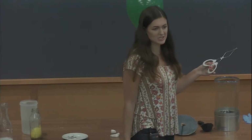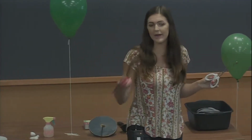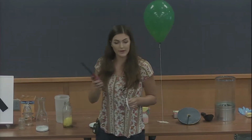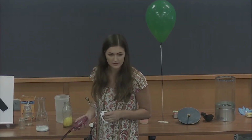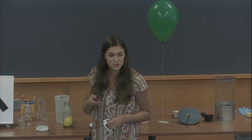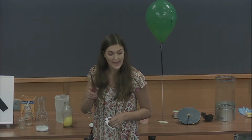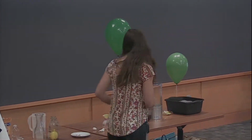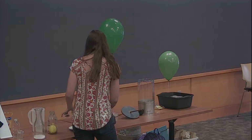Yeah. Do you see any ashes? No. Why aren't there any ashes? It did burn, but why are there no ashes? Exactly. It doesn't have that chalk and clay. It's not going to have any ashes. It's going to burn faster. Very good. That was paper.